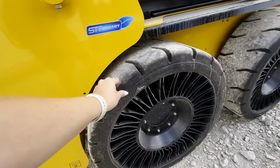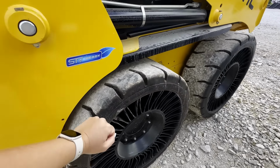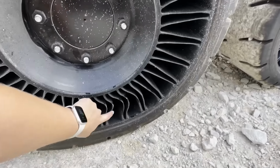You're never going to get a puncture, are you? Or a big bit of rebar that goes into that then comes out, you can retread them. They're very indestructible. Look, pretty cool.